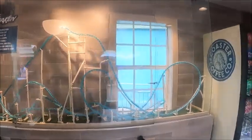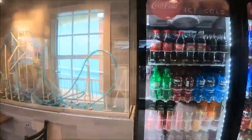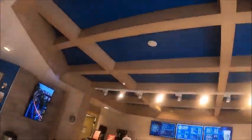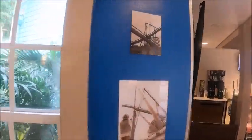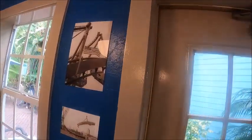Really cool to see that there. I always like when they do these type of things. Got your drinks over here, non-alcoholic and alcoholic. Starbucks coffee over here. Merchandise. More photos, that's from Kraken, Mako again. And the photo is just Kraken over here in this dominating area.